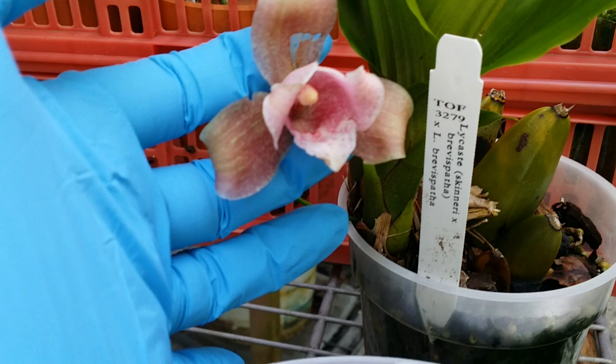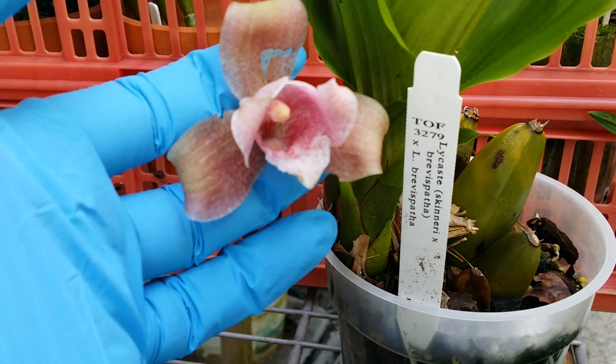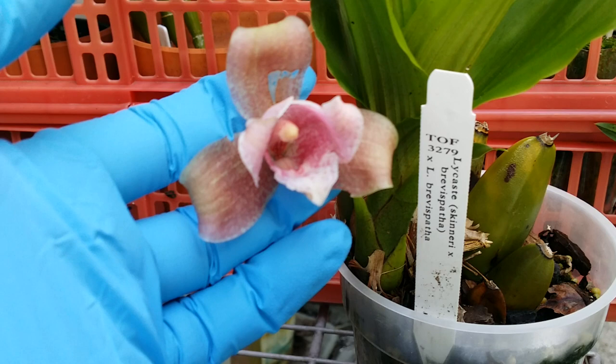There's the name there. Lycaste skinneri by brevispatha. Yeah, by brevispatha. Look at that.